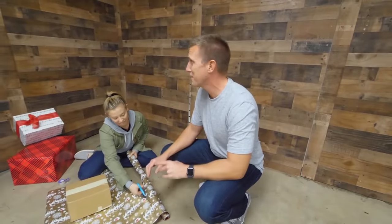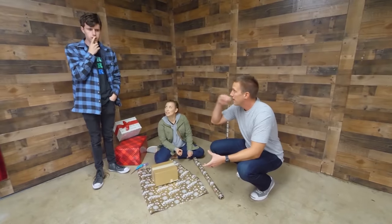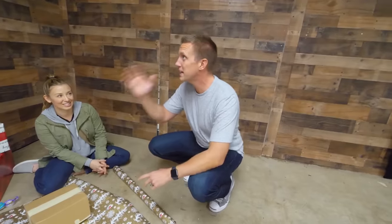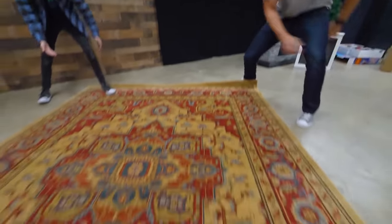I'm a little worried we're not gonna be able to pull all this together before Santa gets here. We need holiday decoration. We can do a chair, like a tree maybe. Fireplace. Tree, fireplace, chair, holiday decoration. We wanna go as big as Goliath. Like, as big as you're thinking, even bigger. I think we can do it. Okay. What is that?